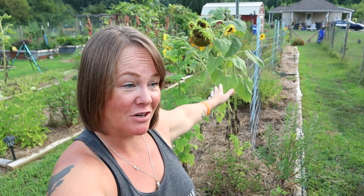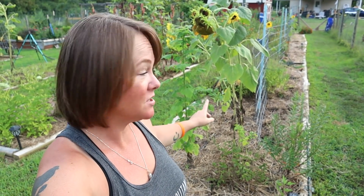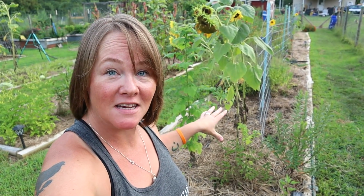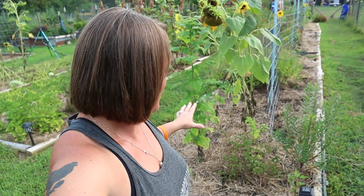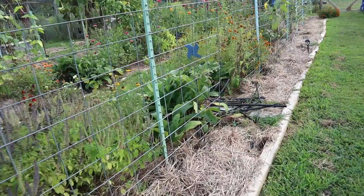Alright, so this is the in-ground garden, which is more of a traditional garden. However, we don't till these beds any longer. They are now no-till garden beds. We do that sort of permaculture technique. So again, this is sort of a transitional phase.